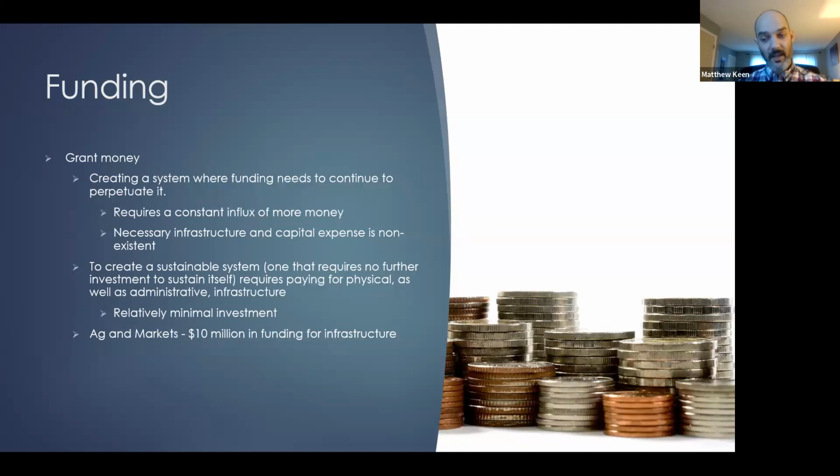Now, in New York State, Ag and Markets is looking at making some funding available for this sort of infrastructure buyout. I don't know what these numbers will end up as. I don't know what this sort of program will look like, but at the moment, they're looking at about $10 million for this infrastructure. So to outfit the entire state with this sort of modular flexible unit would cost about a tenth of that.